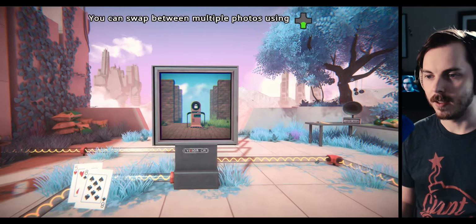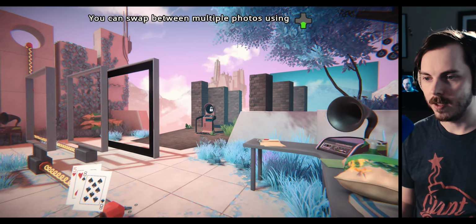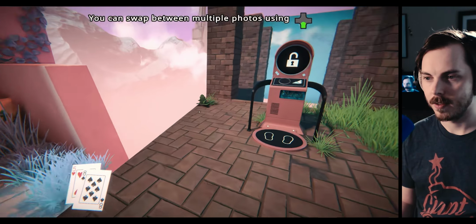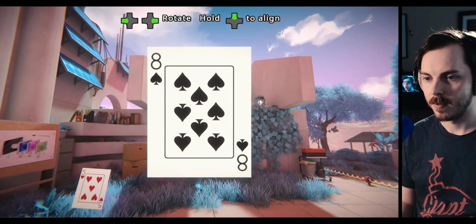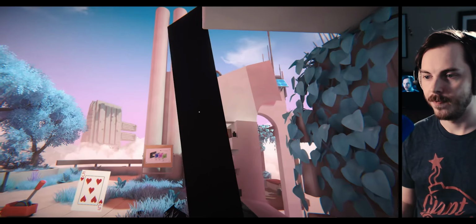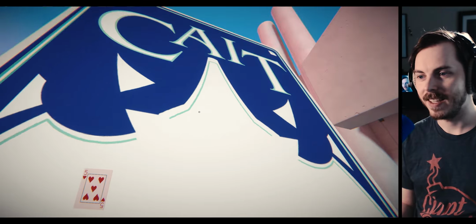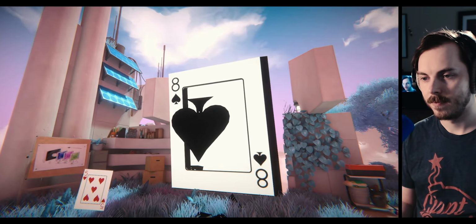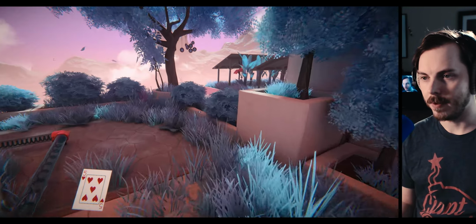All right, put it all together. Yoink. All right, that's cool. But I do want to see if I can project this. Whoa. Gate. I wonder if there is a secret on this map.